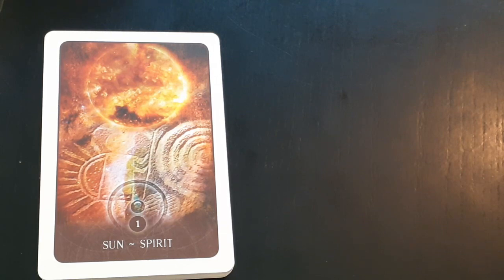The corresponding tarot card is the Sun. The key ideas: life force, power, influence, radiance, and the heart chakra, stage presence, and charisma.